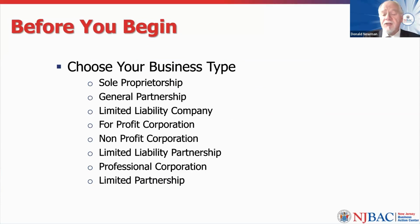So the first step is to choose a business type. All right. So these are the traditional business types that the state of New Jersey offers. I can't give you legal advice, so I can't tell you which one to choose, but I will hint to you that the most popular way to register a business today, about 10 times more likely than any of the others, is a limited liability company or an LLC. So I'm going to make some assumptions that you're registering that way. Can you go to the next slide?